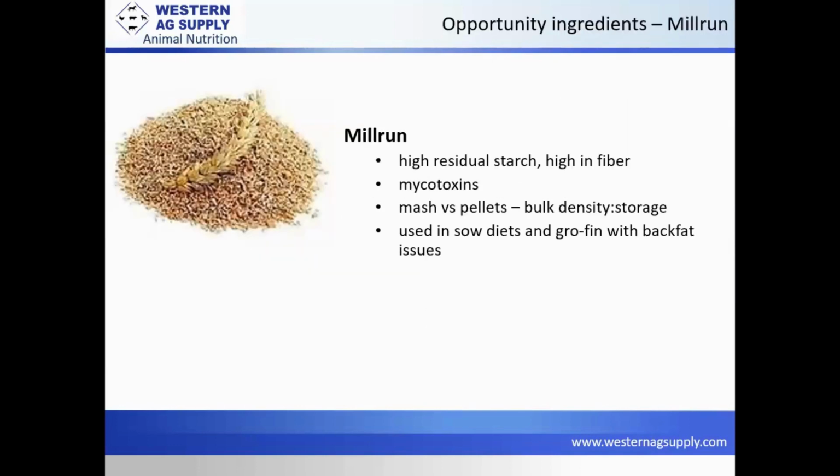Mill run is a co-product of flour extraction. It is a high fiber ingredient with high amounts of residual starch. We need to consider mycotoxin load as well, because sometimes wheat screenings are returned to the mill run. Commercially, it is available in meal or pellet format. The format is important to consider because it impacts hauling costs and storage capacity of the bins. So this can be strategically used in sow diets and also in grow-fin diets with back fat issues.